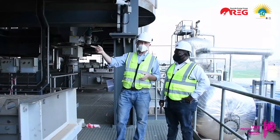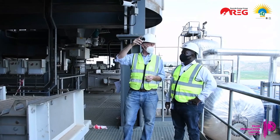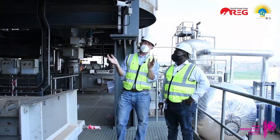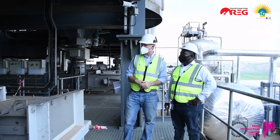Okay. So this is where the peat comes from the conveyor into these day storage tanks above our heads, where the local supply of peat is stored, then down into the fuel racks and then into the boiler itself.